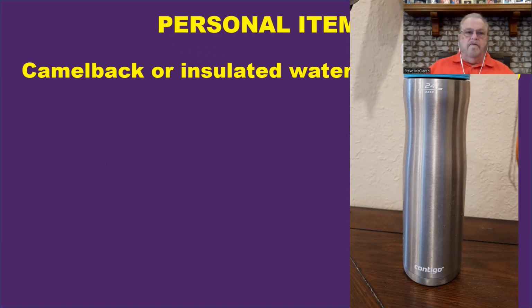But we may not be near a water fountain if we're out traipsing around archaeological sites all day long, and may not be near a gas station or a quick shop. So have yourself a bottle of water and take it with you. And some people will find that they're drinking a lot of water, which is great.